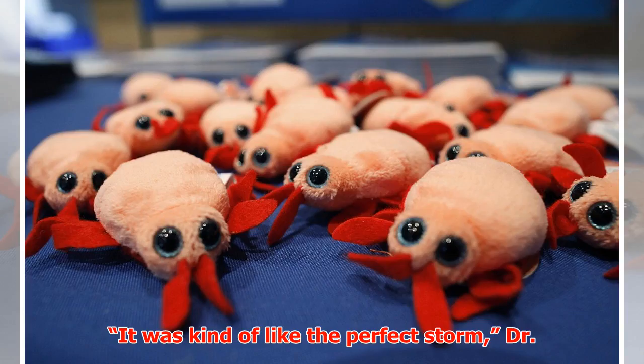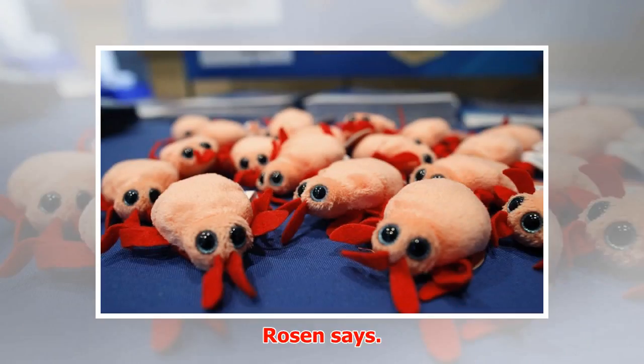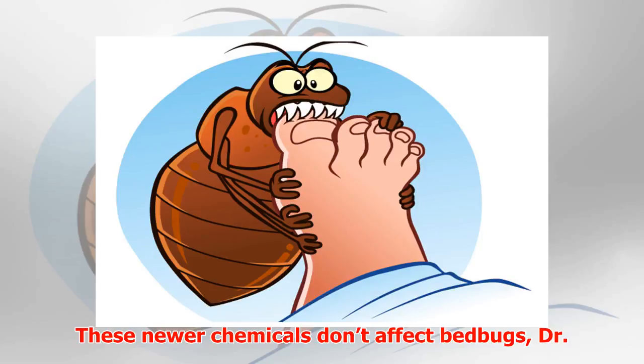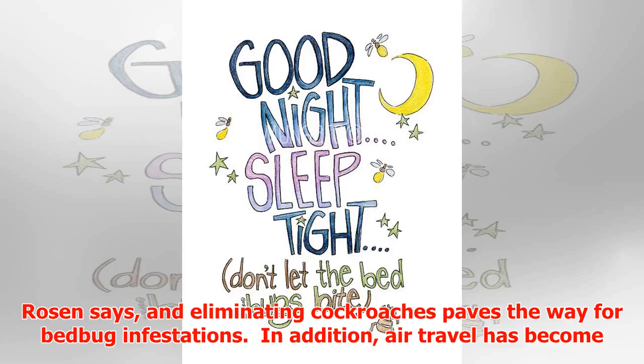It was kind of like the perfect storm, Dr. Rosen says. The elimination of DDT and other strong insecticides coincided with the development of safe chemicals that could kill cockroaches, a natural predator for bedbugs. These newer chemicals don't affect bedbugs, Rosen says, and eliminating cockroaches paves the way for bedbug infestations.